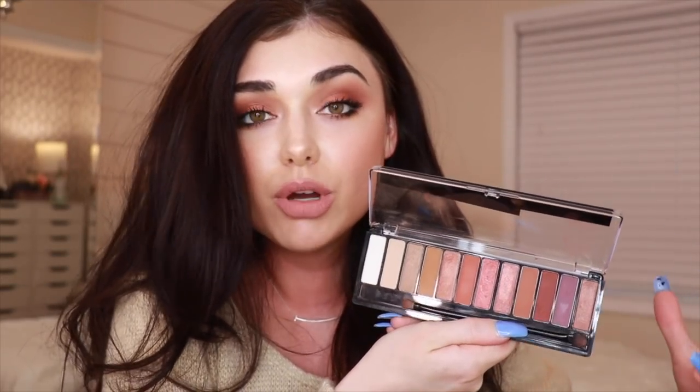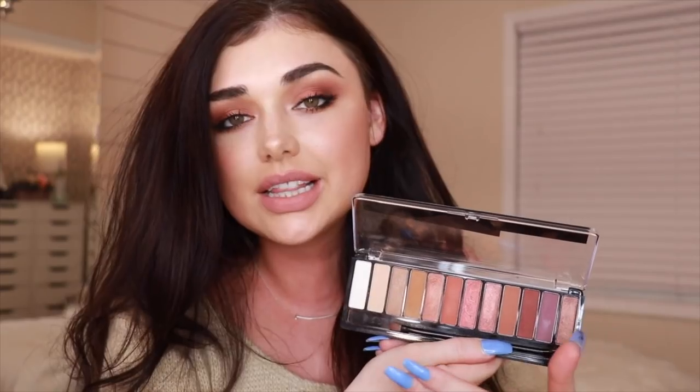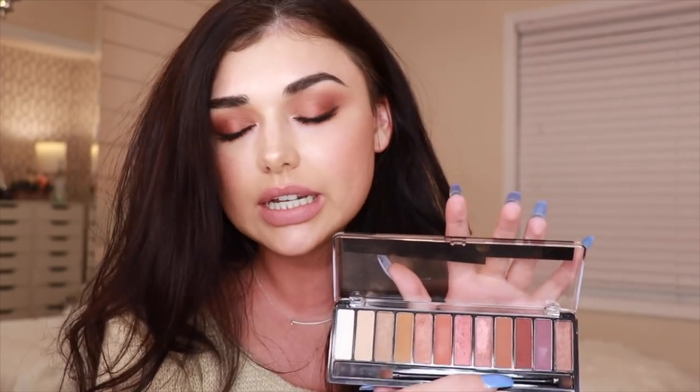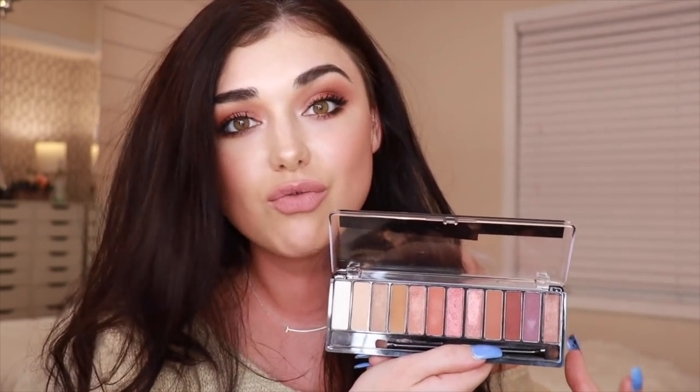As you probably know, I usually stick to very simple, minimal eye makeup, but recently I've been doing these really fun looks. This is fun for me, but I just feel like this palette, first of all, really reminds me of the Urban Decay Naked Heat palette, but at a much more affordable price. And honestly, these shadows blend super well. I've tried another Magnif'eyes palette in the past and I really enjoyed it, but this one is amazing. I really, really love it.